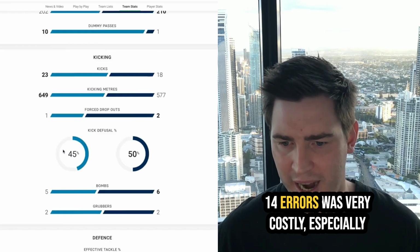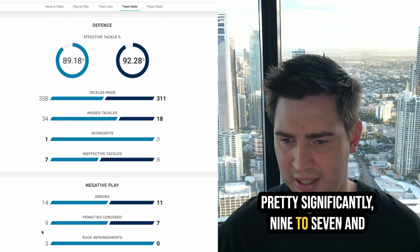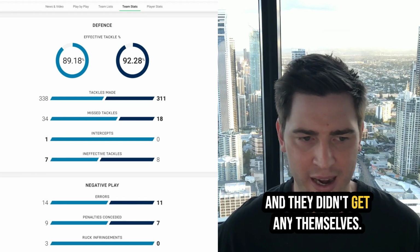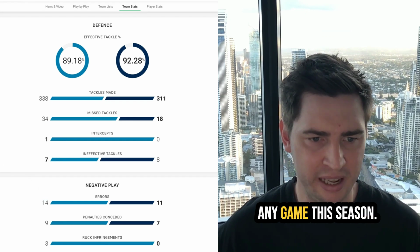For the Titans, they started this game very well, but were unable to go on with it. 14 errors was very costly, especially when the opponent only makes 11. They also lost the penalty count pretty significantly, 9-7, and also 3 set restarts conceded, and they didn't get any themselves. But the too many mistakes was a costly thing. This is what I want to highlight. This was the most errors they made of any game this season.